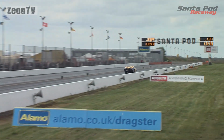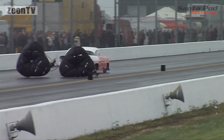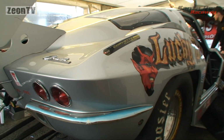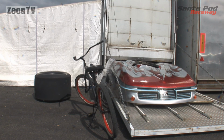Steve with problems off the line all over the place. I think he might have hurt something as well. Robert with another nice straight run, 618, 232 mile an hour. But sadly, there's still no sign of Wayne Nicholson and the Corvette out on track. They've been plagued with minor problems all weekend and can't quite manage to get them sorted out.